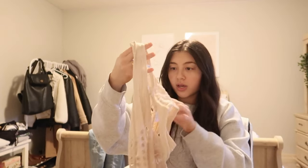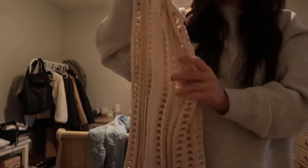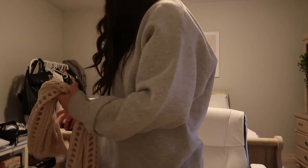And let's open this. Ooh, okay, I hope this works. If not, I can always return it. Okay, let me just stand up, show you guys. This is what it looks like. They also had white, but I kind of felt that the beige color would be cuter. I'll try this on later as well and see how that goes.